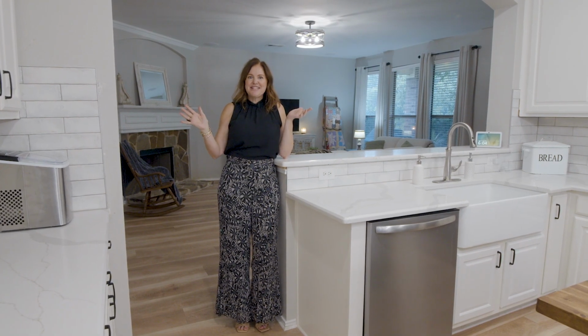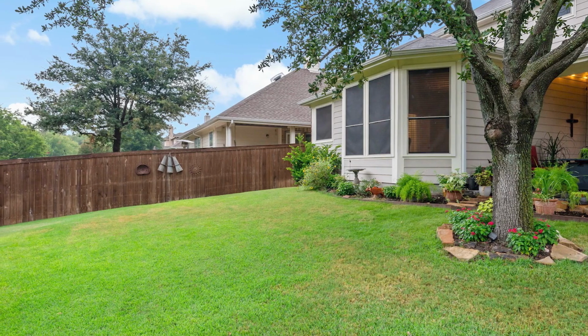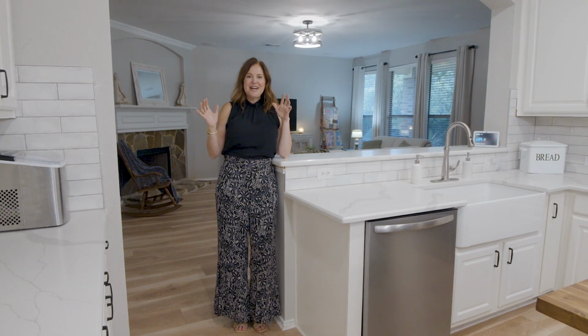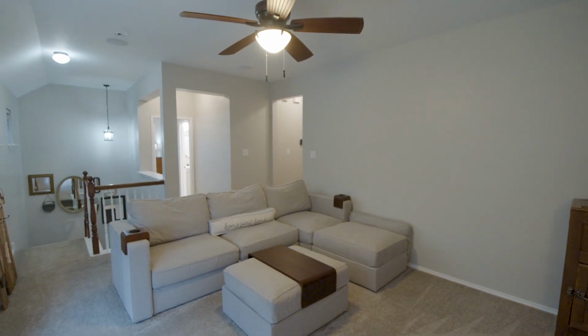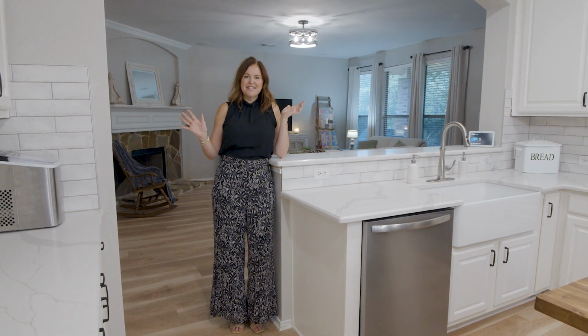I've already showed you the amazing side yard and backyard, but I can just picture kids playing football out on the side or taking walks, throwing the ball to your dog out there, and then you come inside and it'll check every single box. So it's been updated in this beautiful modern farmhouse style.